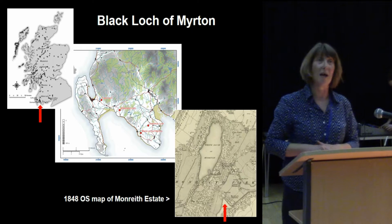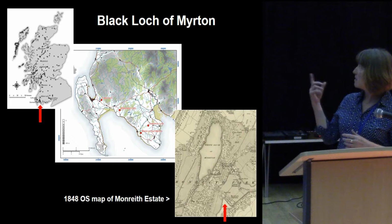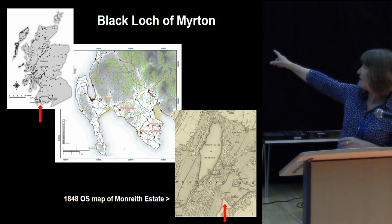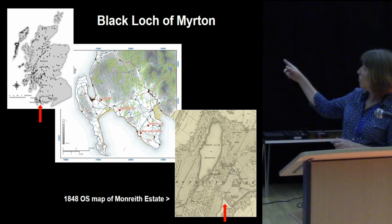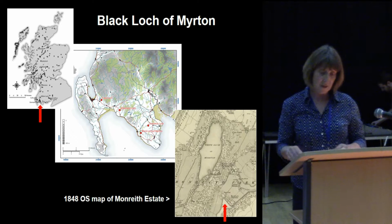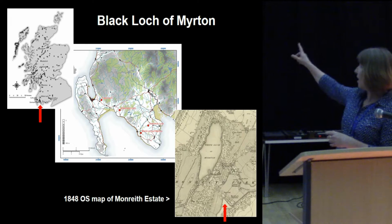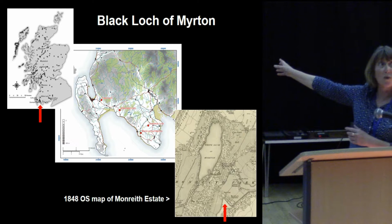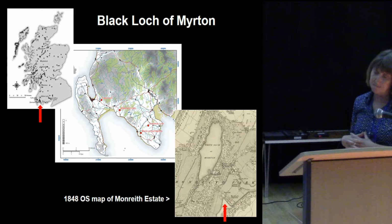So first of all, location. The site lies in the southwest of Scotland on the Machars Peninsula. You can see Stranraer up at the top and Whithorn down at the bottom of the peninsula. It lies on the west coast of the Machars, just inland, and on the Monreath estate. There are two bodies of water there. There's the White Loch of Myrton, which is a big, deep loch, which also has a classic Crannog that we've investigated. But down where the arrow is, the Black Loch of Myrton.